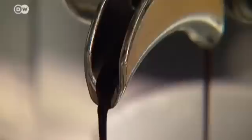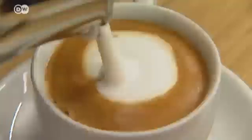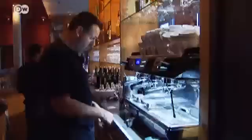These beans fuel German society. Germans drink an average of 150 liters of coffee per year. It's more popular than beer or even water. And one in every four cups is consumed outside the home.